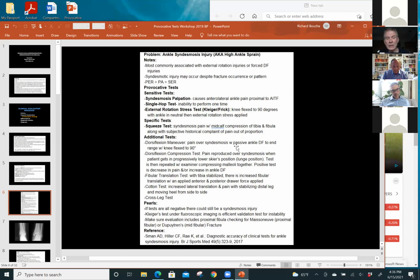That's why this document is dynamic, because who knows what's going to happen next year. They may find out something that we may need to change on there. So we're constantly changing these templates, okay? Now, a couple pearls. This is a Ben pearl right here. If tests are all negative, there could still be a syndesmosis injury.